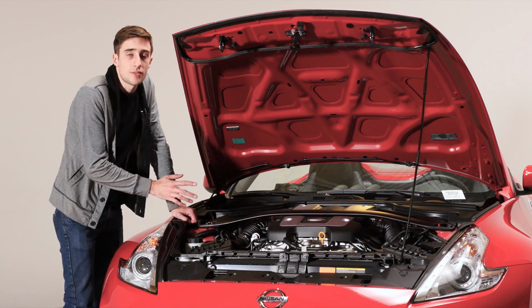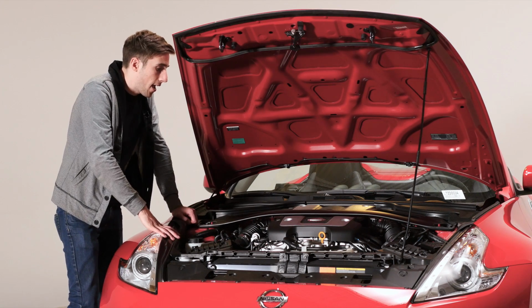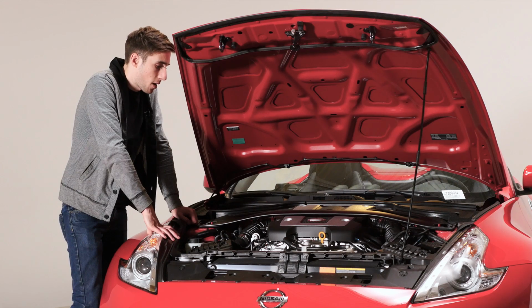So this engine has 332 horsepower. It's a lot of horsepower for a really small car. This car is not a very heavy car. And if you get the Nismo, that gets 350 horsepower.